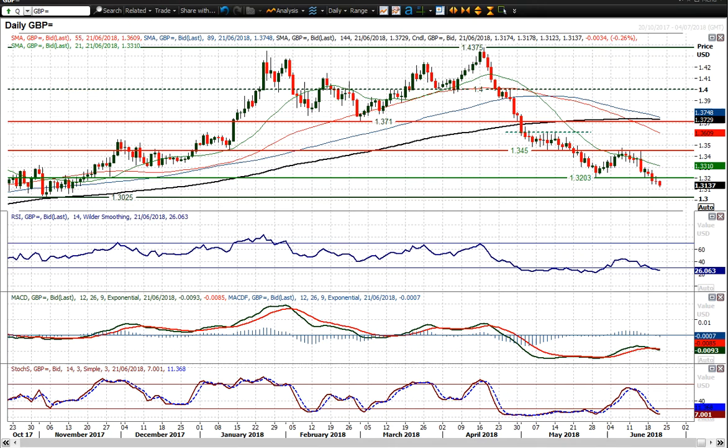Looking at cable, which continues to fall away. Yesterday's move, a little bit of a doji candle actually, but they came underneath the resistance at 32.03, which is basically the 32 figure. That old support becomes new resistance and the market has fallen back again.